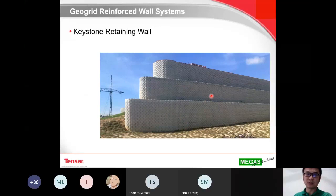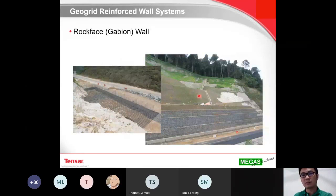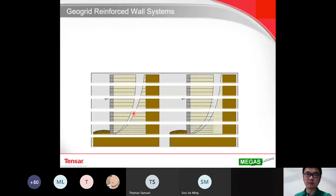Of course, for retaining walls, we can use a segmental block, which we call the keystone retaining wall. For some projects which are maybe out of the city, we can use some gabion facing, but we can reduce the number of gabions by reinforcing the gabion. So it's a rock face wall.